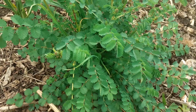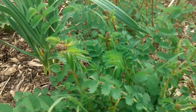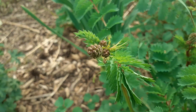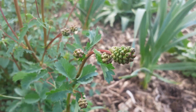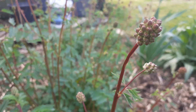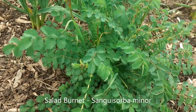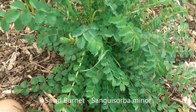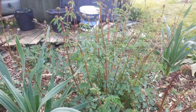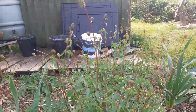Now this one here, which is beginning to flower, if you're wondering where he comes from, yet again, this is a British native. Normally you can find it in garden centres, sold under kind of a wildflower mix. And its name is Salad Burnet, Sanguisorba. Now, I don't actually get much use out of this. It's not the most productive of crops, but does have its charm.